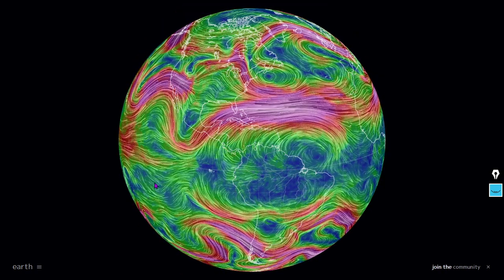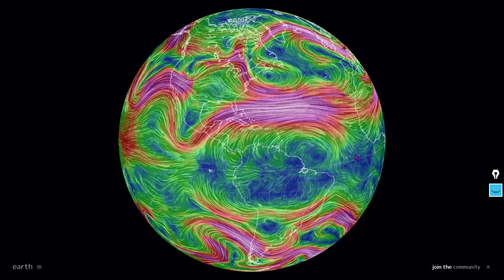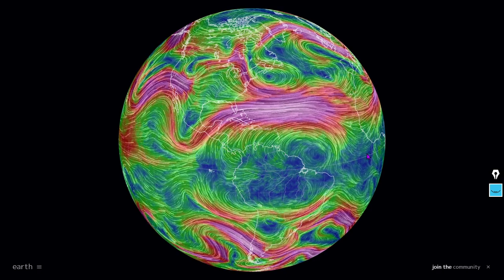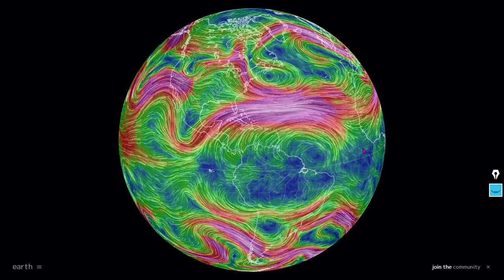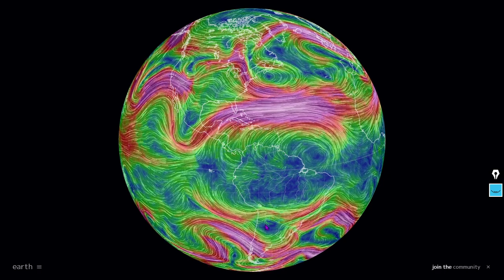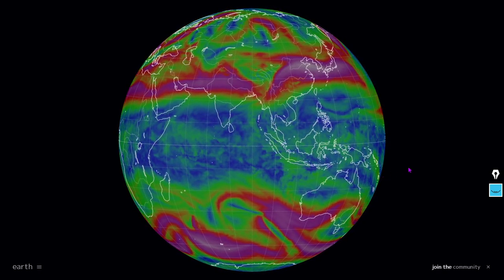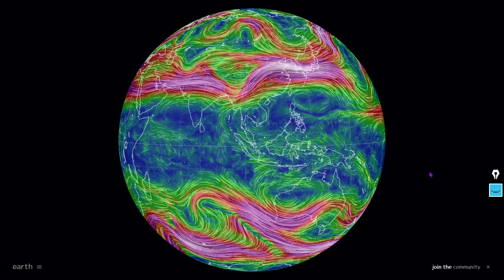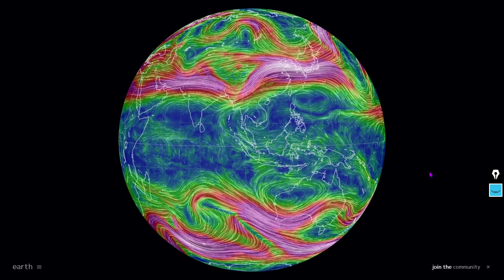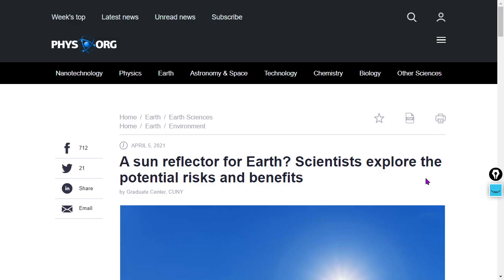Here are the jet streams of the Western world, quite concentrated over the North Atlantic, and quite split up and divergent over the U.S. Some extreme bends in the southern hemisphere. Here are the jet streams of the Eastern world. And we rotate that just far enough to see New Zealand. Some pretty chaotic jet stream flows in the south as well.